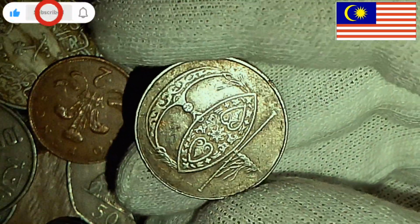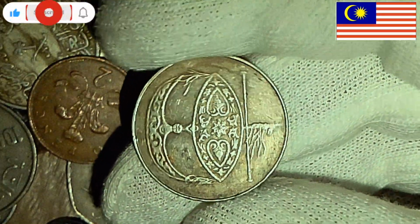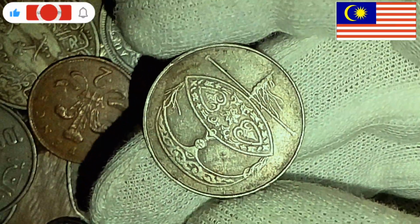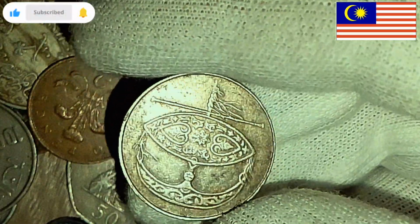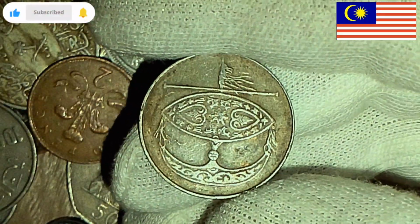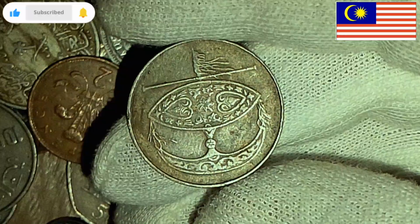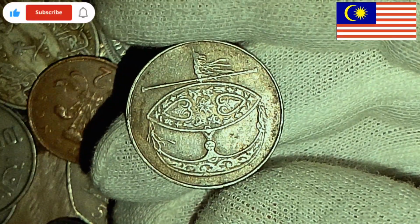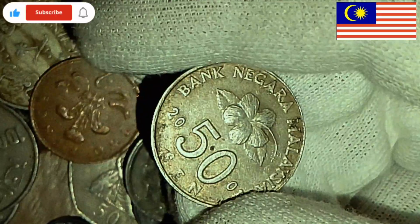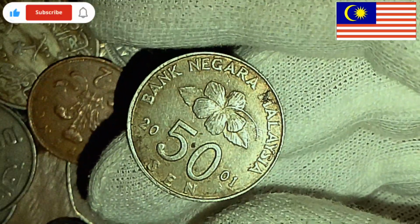The 2001 50 sen coin was made from a copper-nickel alloy, which gives it a silvery appearance and good resistance to wear. It has a diameter of approximately 27.5 millimeters and weighs about 9.3 grams, making it a substantial coin when held. The edge is reeded, which helps prevent counterfeiting and adds a tactile feel. The coin's durability and size were ideal for daily use in vending machines and public transit systems.